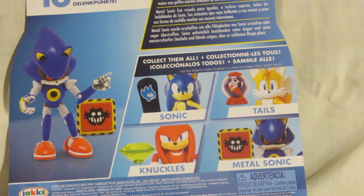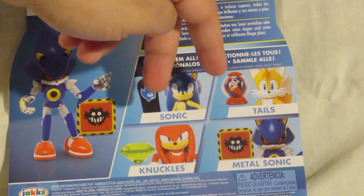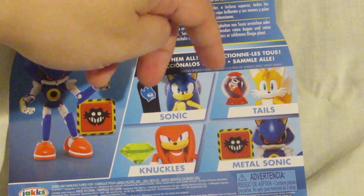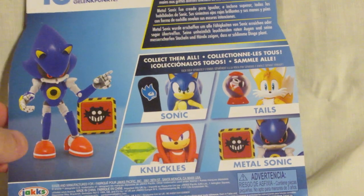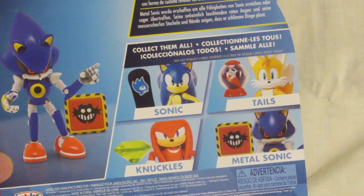Now, I might forgive Jakks Pacific if this distribution actually has to do with the pandemic, because they knew that their first wave had a hard time getting to stores, so a lot of people might have missed it, so they put the two main iconic characters back in the second wave for people who missed it the first time. If that's the case, I might be willing to forgive them, but that's really, really a stretch. Okay, so with that done, let's actually get a look at the figures themselves.